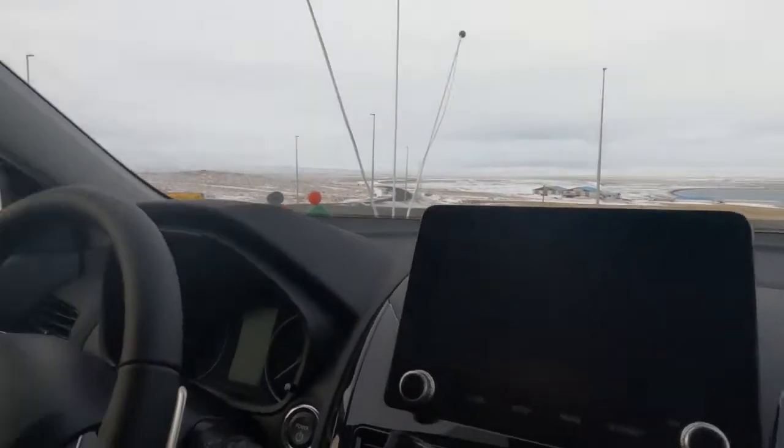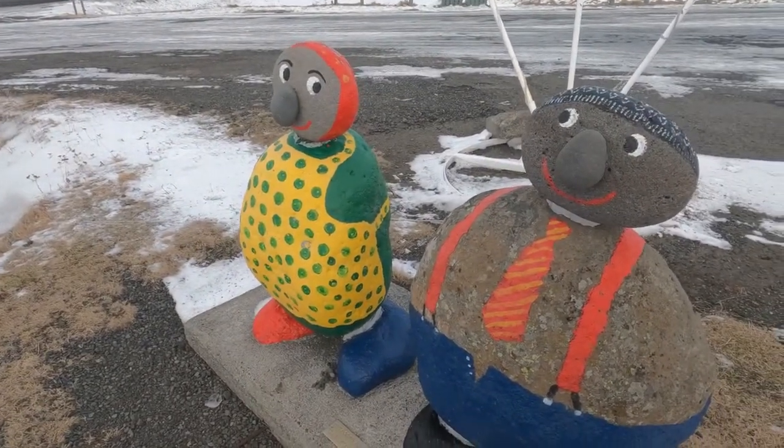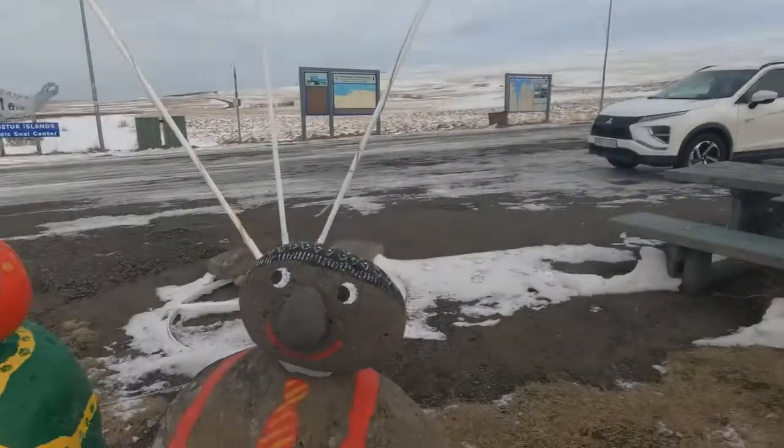Actually, there's something here I really want to show you, because these little things are everywhere, and I haven't actually got them on camera yet. I bought a miniature version of them for my family's garden, in a shop yesterday. But look at these fellas here. Aren't they fantastic? They have these everywhere here. They make them out of the rocks that they can find around. So I got a little one for the house when I get back, but these big ones are everywhere. Right, back in the car, back on the road. Let's get back to it.